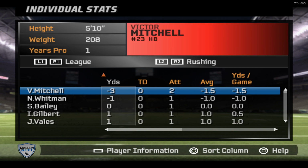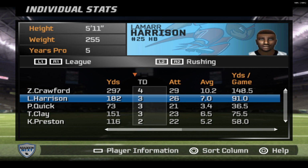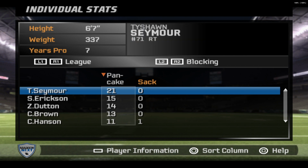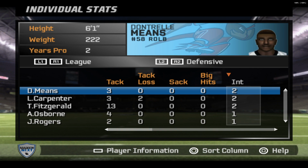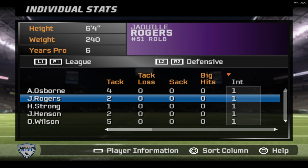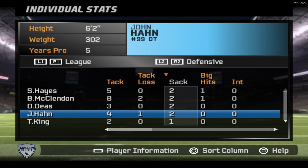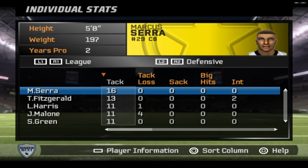Got Z Crawford still up on yards here at 297. He's up on touchdowns as well at 4 touchdowns. BB Cash still up on receptions and on receiving touchdowns. Of course, from that amazing game that he had in week 1. You got a lot of guys with 2 INTs already. Carpenter, Fitzgerald, and Means. Those are all linebackers as well. That middle area is dangerous. Our sack leaders is Plummer, and we got a lot of guys at 2. We got 4 guys at 2. And our tackle leader is Marcus Sarah.